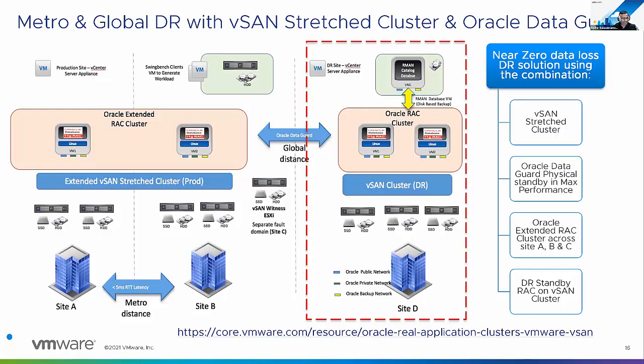After coming up with the extended Oracle RAC on vSAN stretched cluster, we also added DR to the above solution. If we look at the solution architecture diagram here, the combination of extended Oracle RAC on vSAN stretched cluster with Oracle Data Guard gives us a lot of benefits. Extended Oracle RAC on vSAN stretched cluster delivers active-active continuous availability at metro distance. Oracle Data Guard provides replication and recovery at a global distance, so near-zero data loss DR.